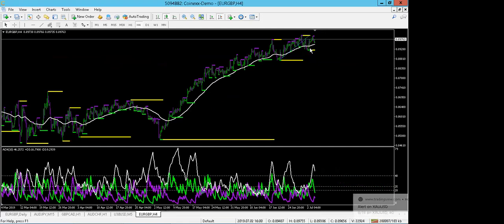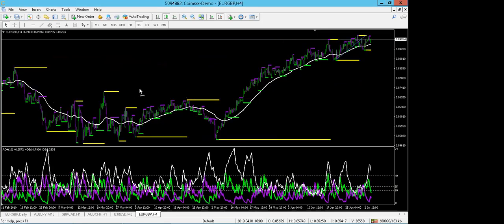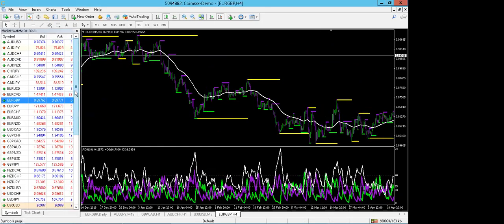That's kind of counter trend, but this is a, what do you call it? This pair doesn't trend well anyways. So yeah, this doesn't trend well. But let's pick a different pair. Eduardo, any pair. You can pick any other pair.